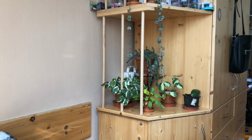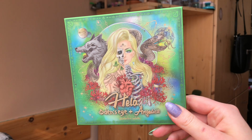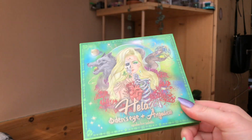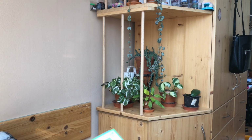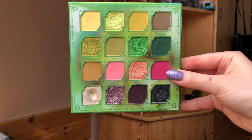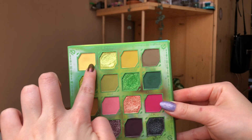Then another palette that came out before the Salmone and it's not available anymore, unfortunately, is this Hela palette from Odd Eyes in collaboration with Angelica Nyquist. It's such a beautiful palette. It has a lot of greens, which I understand maybe not everybody is into, but I love greens. I love these yellowy greens, especially these two up here.